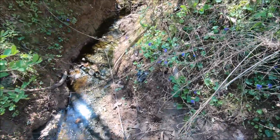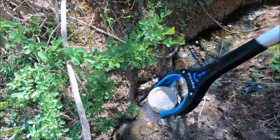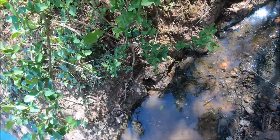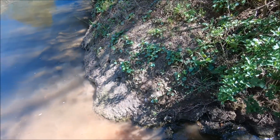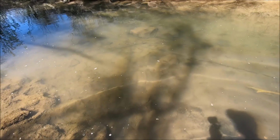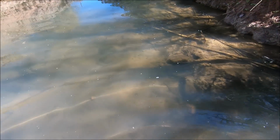That bottle says whistle on the bottom. It's not a whole bottle. Whistle. Registered. I've never heard of a whistle drink. But this was one. I hope it all clears out before we head back upstream, because I'll need to be able to see the bottom. Some big fish in here.